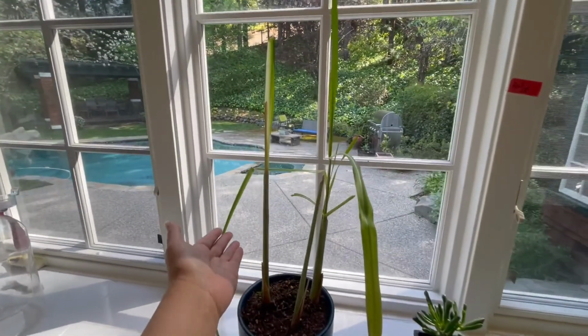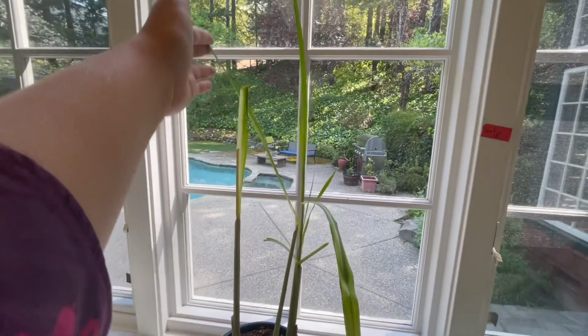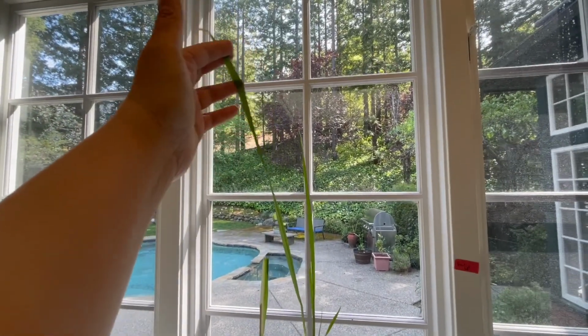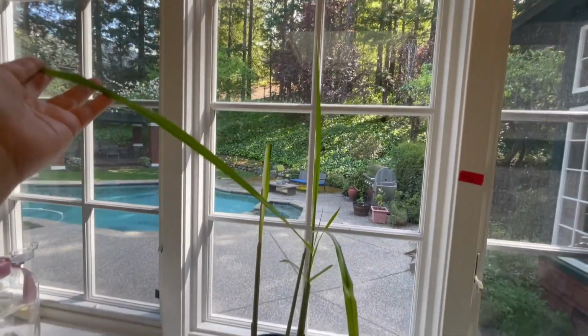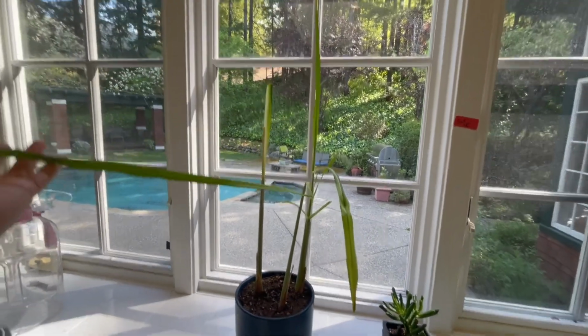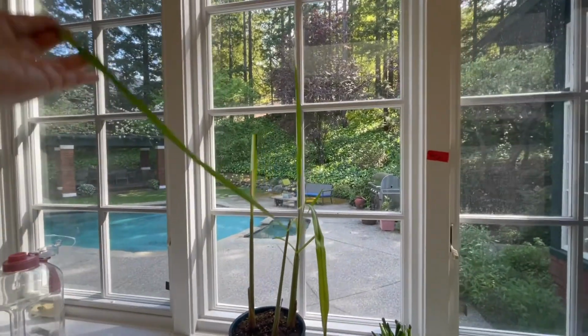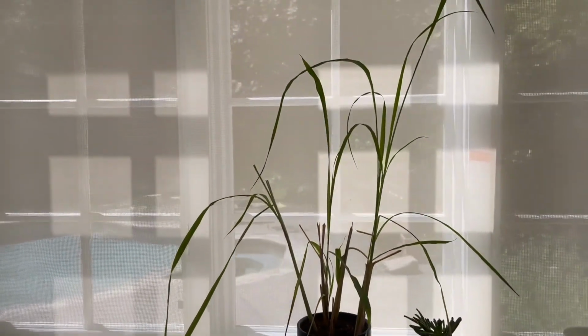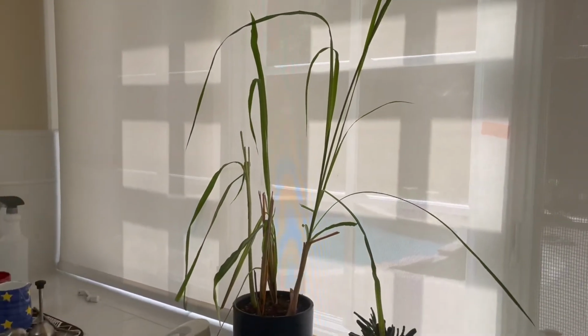And here we are, 3 weeks later. Look at this, it has taken off. It's so long, my lemongrass. I'm gonna make lemongrass tea. Wow. And a month later, it's a savanna grassland. I may have to move this outdoors now. It's going out of control.